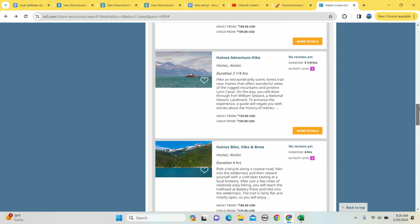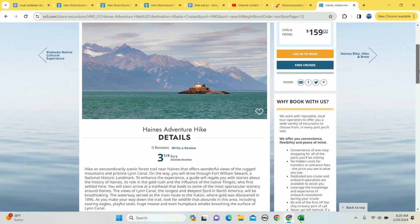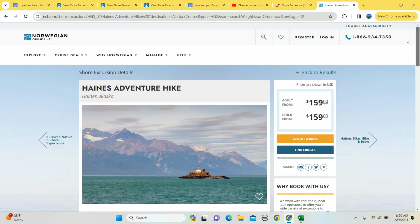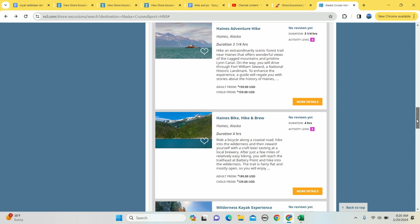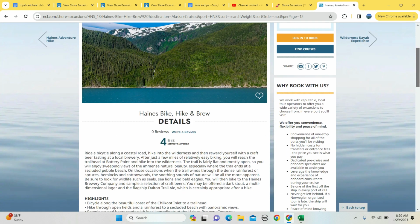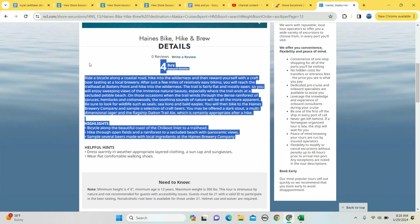If you're into hiking, you want to see the sights of Haines, 3.25 hours. And again, this is adventure level 3, so even in the summary page, you know what to expect. It says a hike, so I just assume that there is going to be 2 miles of hiking. So there's definitely going to be a level of effort there. But if you like combining hiking with biking, and what goes with hiking and biking, brews, of course, it's $60 cheaper for kids. So I guess the brews is $60. So $189 for adults, $129 for kids. 4 hours long, and you will go off and see what there is to see at Haines.